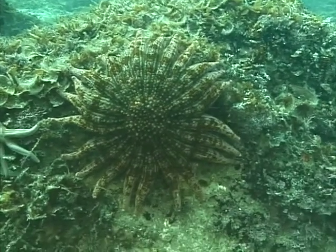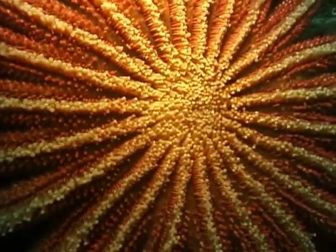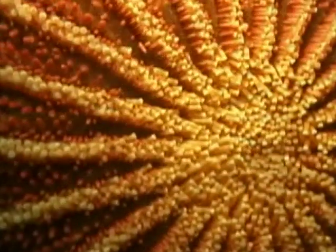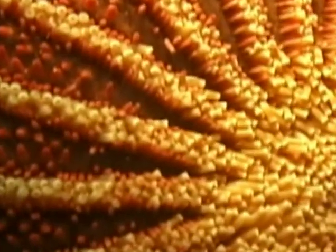A close look at this large sunflower star reveals the remarkable valve, or madreporite, which controls the water vascular system leading to its tube feet. The hundreds of tiny tube feet found on the lower surface of the arms are collectively very powerful and play important roles in capturing prey, sensing the environment, and respiration, as well as locomotion.